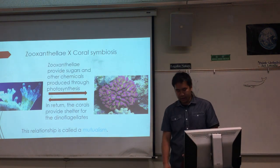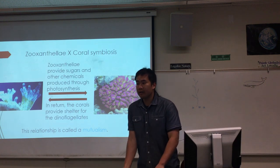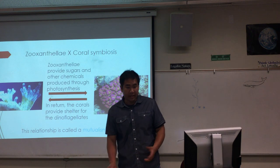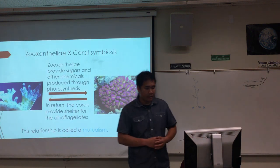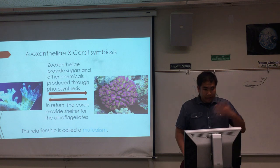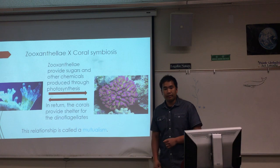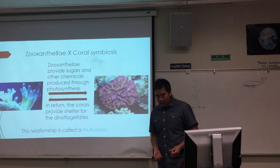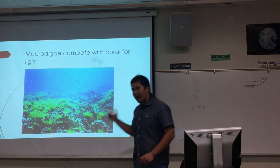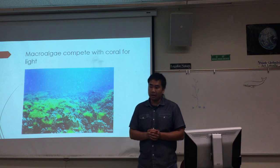So with that said, does it make sense that corals need clear water then? Why do they need clear water? To get the sunlight, exactly, to do photosynthesis. If they don't have the clear water, then they won't be able to get to the sun, and they won't be able to do their photosynthesis, and that is bad, right? So since these guys need sun, macroalgae that also needs sun competes with the coral for sunlight, all right?